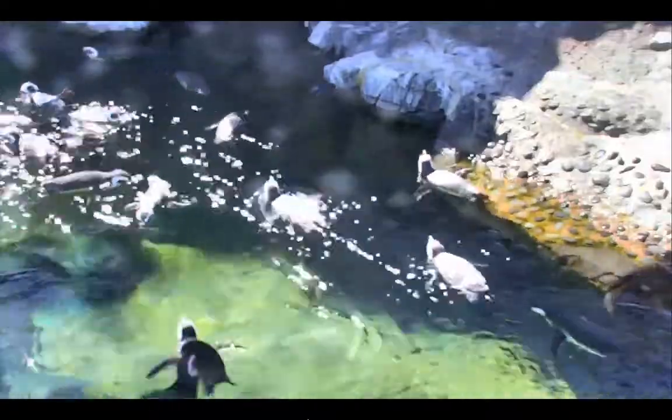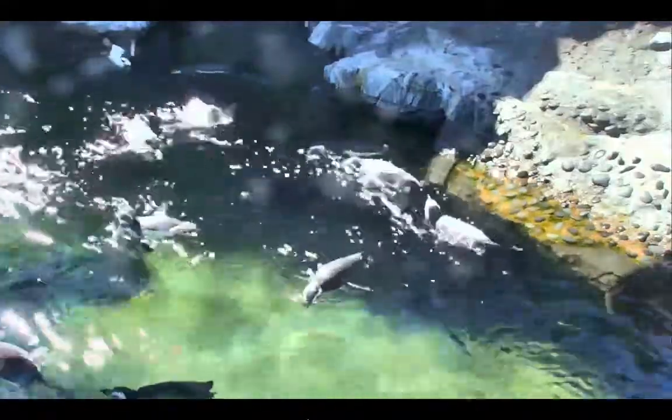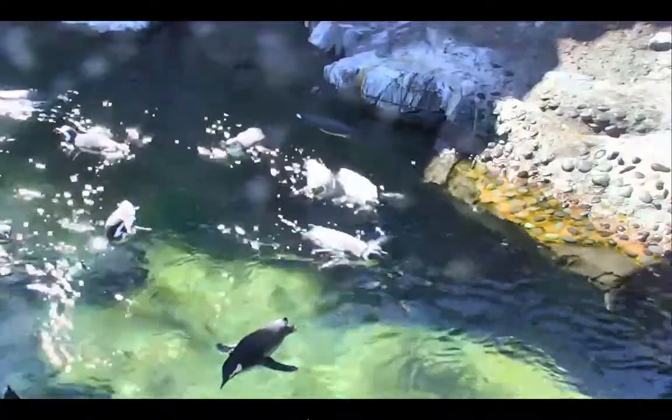Good afternoon, everyone. We're going to do some pumpkin enrichment with our penguins. So I'm going to put one of the pumpkins in the water, and we're going to do a cool little photo shoot for Halloween with some of our penguin chicks.